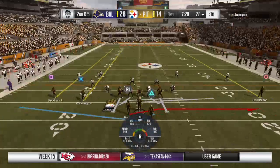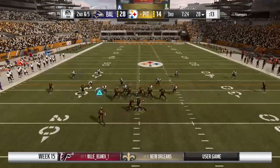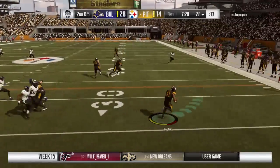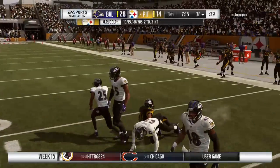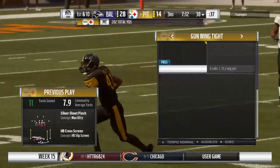Detroit! Detroit! Rudolph now to throw. Now they set up the screen. That's complete. And he's taken down, but able to slip across the 35. A Steeler first down on a pickup of 11 yards.